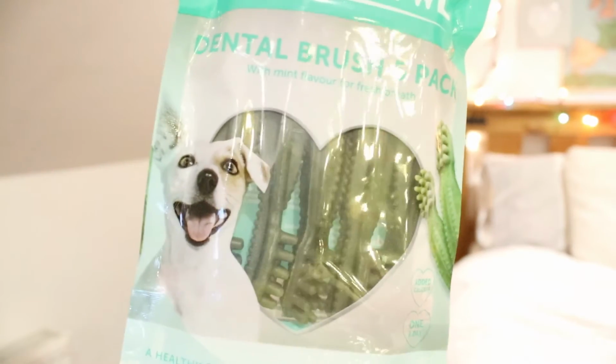And then she got these Dr. Dental Brush 5 pack with mint flavor and for fresh breath, helps clean teeth. They're just like mini toothbrushes that you give your dog. They're like treats, I think, or food. But it's minty and it's supposed to help keep their teeth clean and their breath smelling fresh.